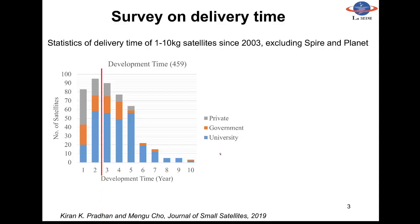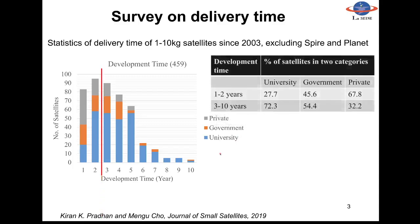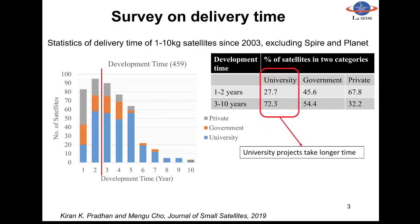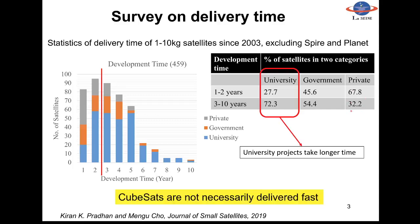This is more true for university satellites. More than 2/3 of the university satellites are taking more than 2 years. Private companies are doing relatively well, as longer time means more cost. Still, 1/3 of the satellites are taking more than 2 years. From these statistics, we can say that CubeSats are not necessarily delivered fast.